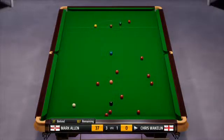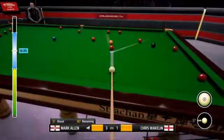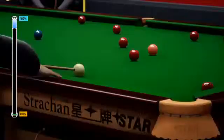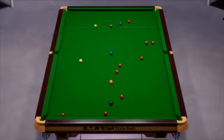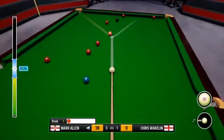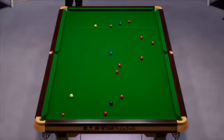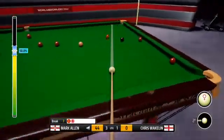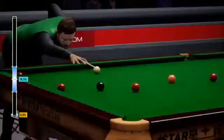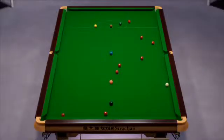Mark Allen, 37. This is a potential route back into this frame. Well, he's struggling for form here. He'll play this with plenty of power. That's a great pot. Quality cueing there, really good. 1. So, this pot into the right corner. Tremendous pot. What a wonderful pot. 7. 8.